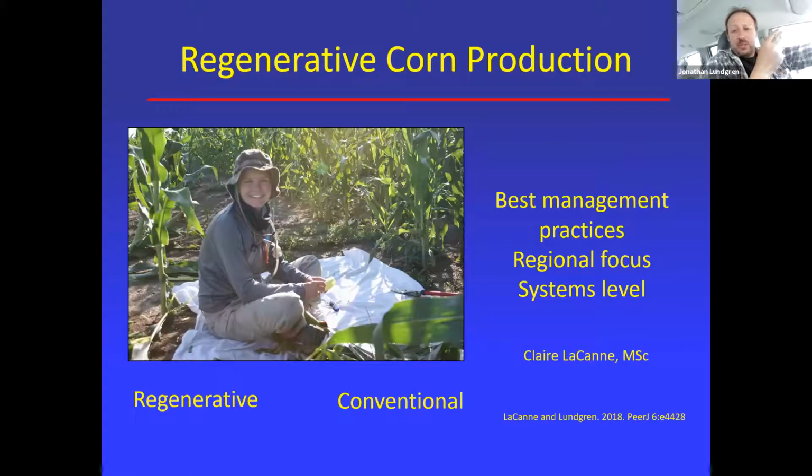What made it special was that it was best management practices, not as defined by a bunch of scientists, but as defined by the farmers themselves. And number three, it was a regional focus rather than just being on an experimental farm. Practices varied among these different fields, even within a treatment, but principles did not. And the principles were what were driving these systems. A few practices were pretty consistent, though.